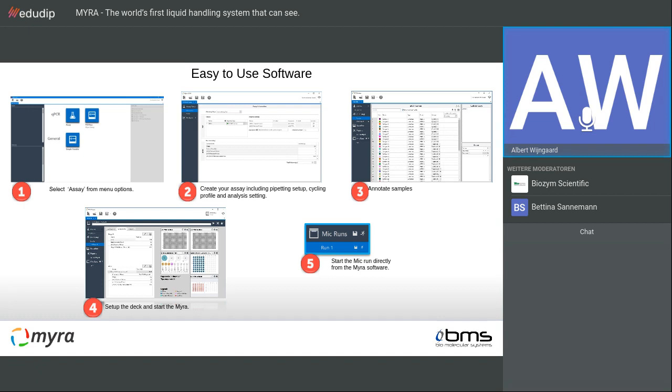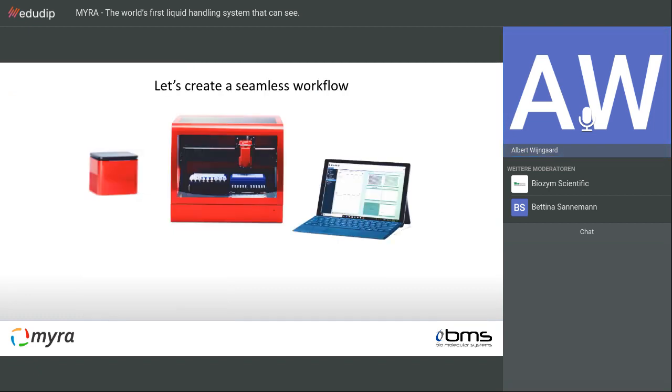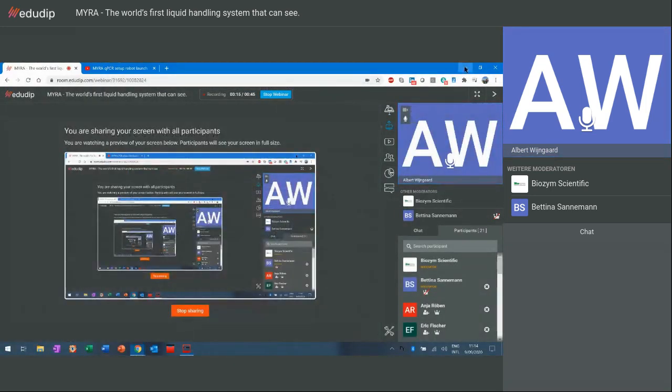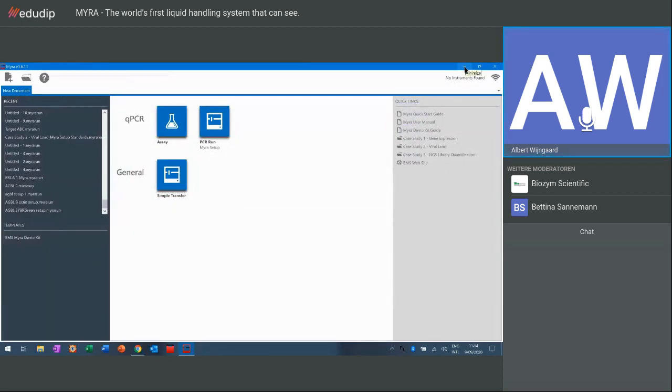You can start the MIC run directly from the MYRA software, and I will show you that also in a moment. It's very, very simple. So let's create a seamless workflow. I will switch to the software now. And here we have the software.